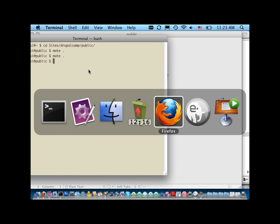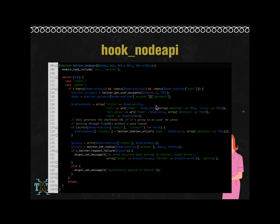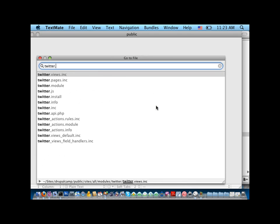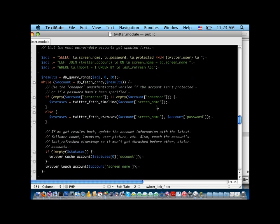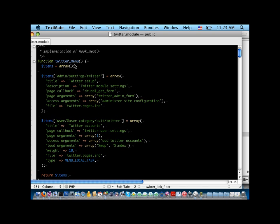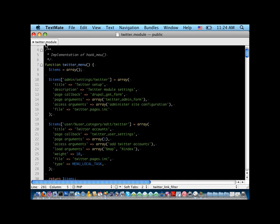Okay. Where is this from? Twitter. Okay. So what I'm going to do is I'm going to use the Twitter module. Maybe everyone's not so familiar with it, but it's kind of a good example, a good place to start. Pretty simple. Here's the hook menu implementation. Is this too small for you guys? That's good? Okay. It's clear? Okay. So here you can see the Twitter module. It's called twitter.module.